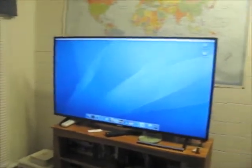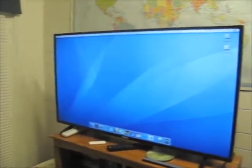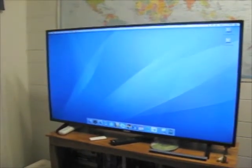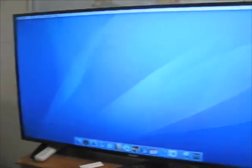And it's not the most fabulous TV in the world, but it's pretty damn nice for the price, man. For what I paid for it, it is pretty damn good. So overall, I'm pretty impressed with it. But I'm gonna have to cut the video here and I will resume it because I need to swap the freaking batteries out.